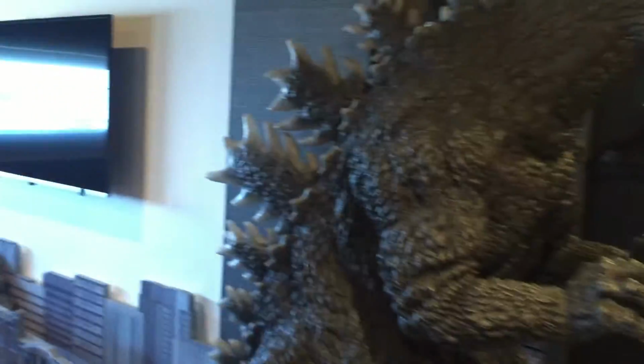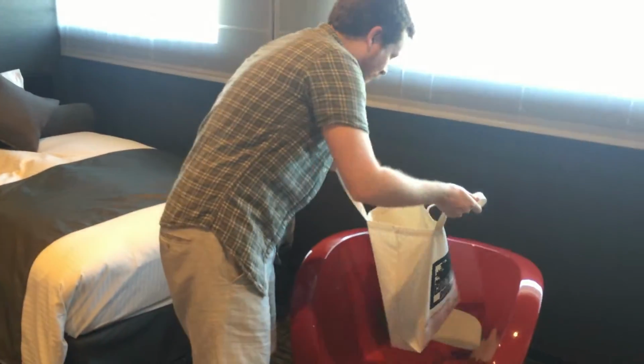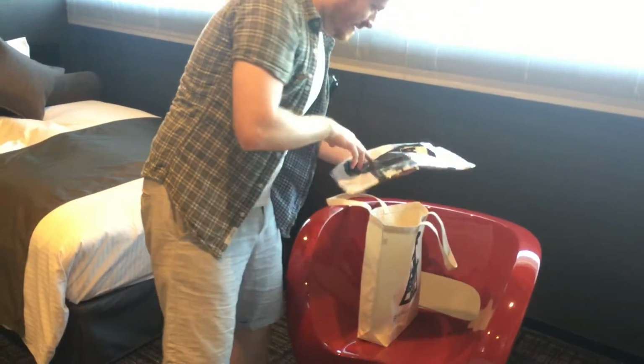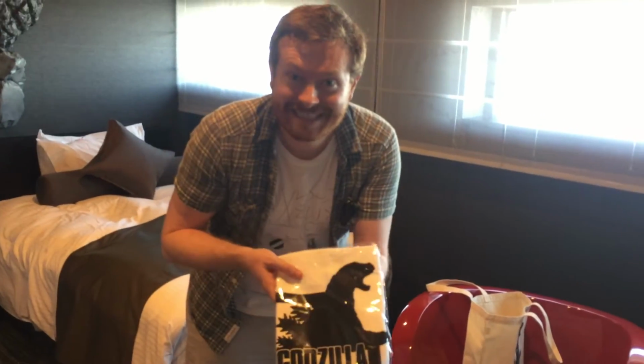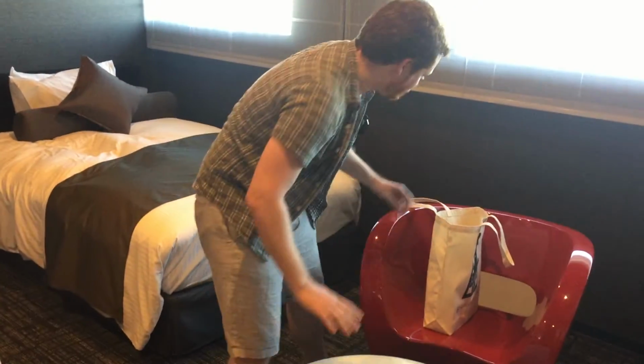So part of the check-in process was we were given a medal. The medal, we're currently getting engraved with our names, which is very exciting as well. But we also got a goodie pack. We don't know what's in this goodie pack yet. So this is a live unboxing. We have a Godzilla Room t-shirt. I think it's a t-shirt. No, it's a towel. It's like an onsen towel.